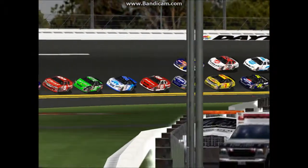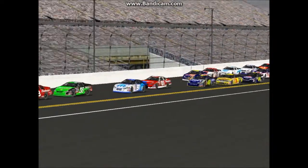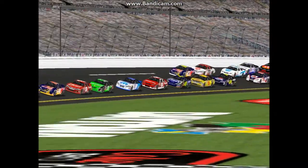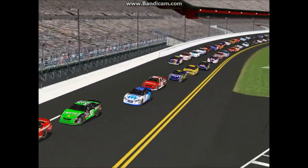And we are single file in the top 5. It looks like could be top 6. I may be missing a couple of cars, but Pollard definitely is showing to be a very strong performer here at Daytona. So we'll see how things go. He definitely is a favorite to possibly win this.